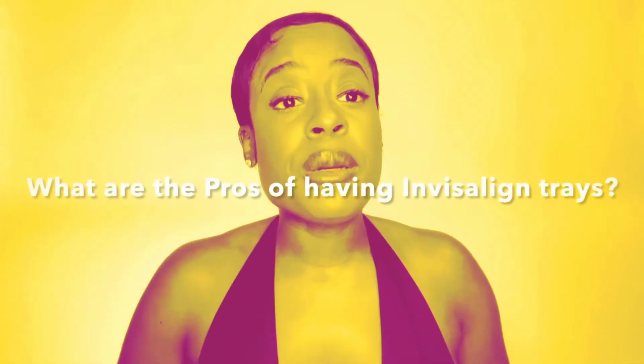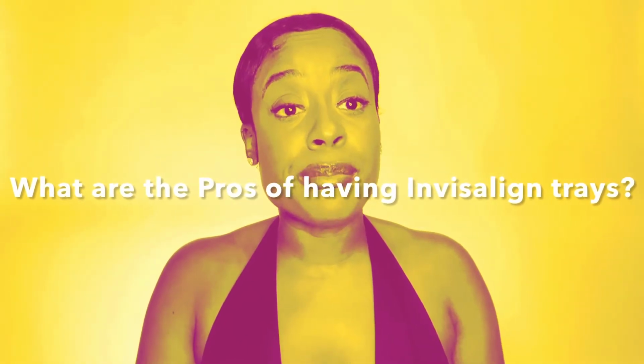Now, what are the pros of having Invisalign trays compared to braces? The pros of having Invisalign is that you don't have wires all across your mouth. You just have these clear trays, and I change mine every week. If you have sensitive teeth, your dentist might say every 10 days or every 2 weeks. And I like the fact that I can smile and not have all these wires and colors all going through my mouth. Like, I don't really find that attractive or cute. So I'm really happy about that.